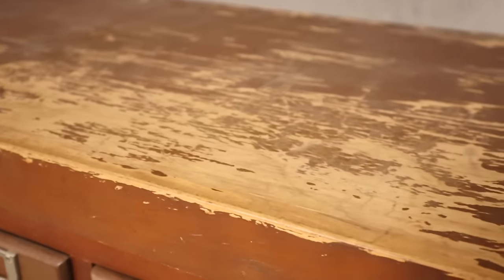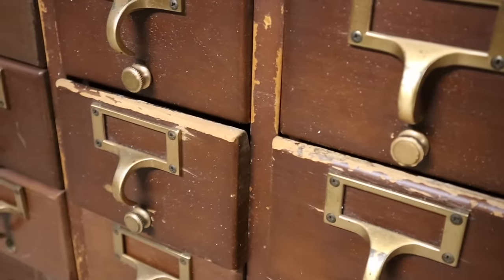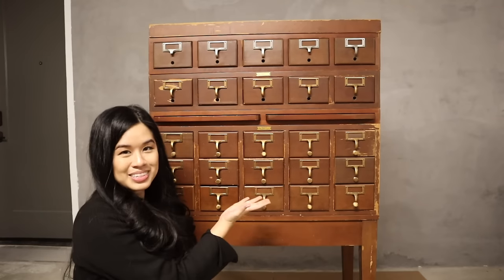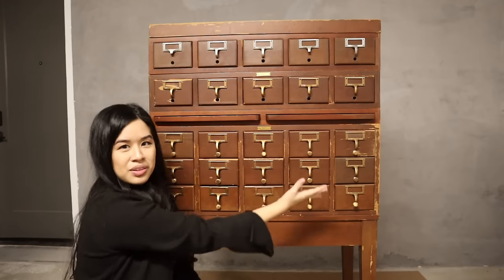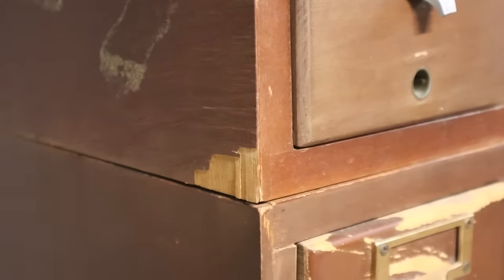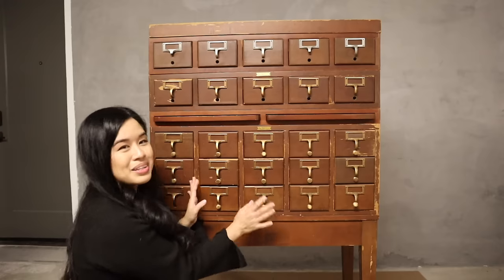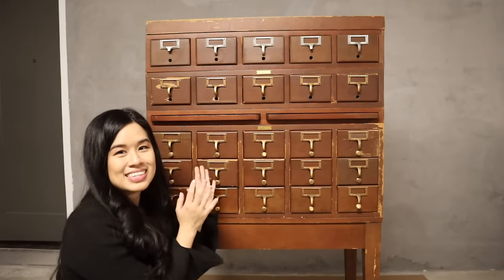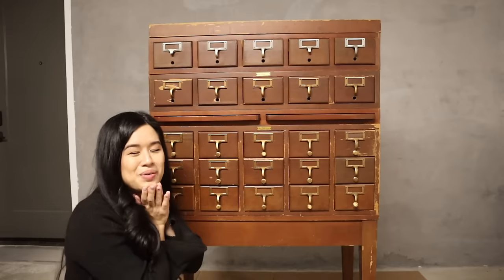Even though it has a lot of wear and tear on it, I think it just adds a lot of character, but of course I want to fix it up a little bit just because it could look a little bit better. As you can tell, it is pretty beat up and some of the hardware on top doesn't match the other hardware. I'm not sure why that is. Some of the knobs are even broken, which I honestly don't mind too much, but I definitely want to fix her up and make her look a little bit nicer, and I honestly just can't wait to get this into the office, fill it up with all my stuff, and style it and just make it so beautiful.